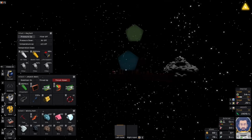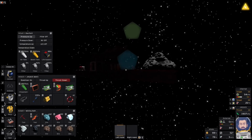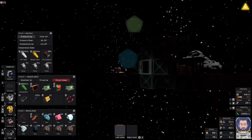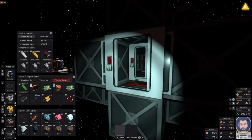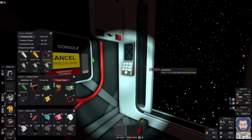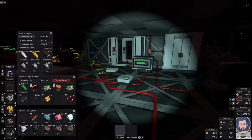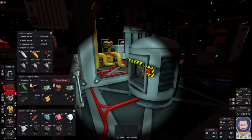Everything is just randomly showing back up as I float closer. It's very dark. It looks like it was abandoned, but I'll have to add some lights here at some point. All right, we're gonna cycle back into here, wait for the airlock to do its thing, and I'll start running this iron.